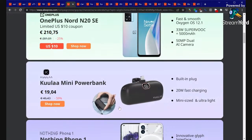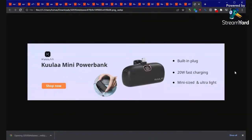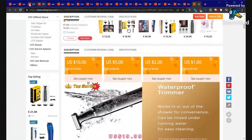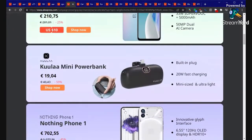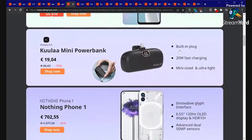Cooler mini power bank. Built-in plug, 20 watts fast charging, mini size and ultra light. Can I save this? Oh my god, it's a freaking image. Yes, absolutely. Boom. Where is it? Oh, here it is. Okay, yeah, that's it, I think. Yeah. Built-in plug. I think I didn't even talk. Cooler mini power bank. Built-in plug. 20 watts fast charging. Mini size and ultra light.